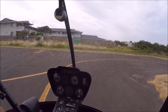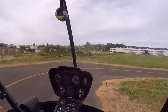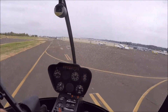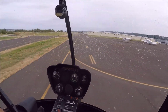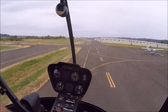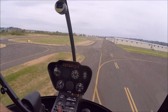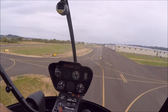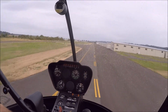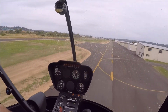I can see we're adding more power. Alpha traffic, helicopter 9 Golf Papa, 4 miles south, eastbound at 1,200, Auburn. Catch that. Don't ever want to let yourself just start spinning.